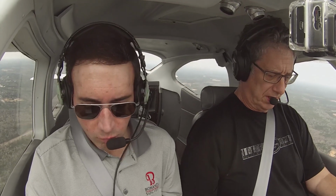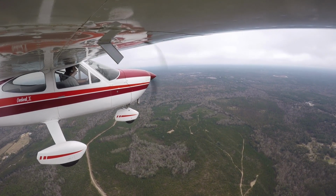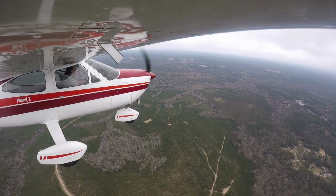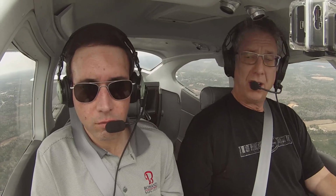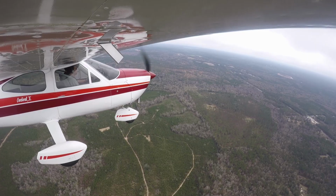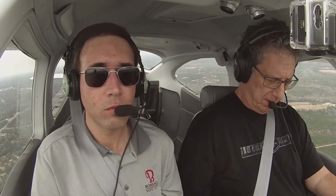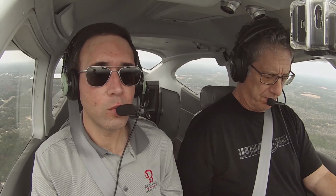So you are cleared to Tallahassee via radar vectors for now. Fly heading 090, maintain 3000. Heading 090, 3000, cleared to Tallahassee, 106. Maintain heading and 3000 on the altitude.